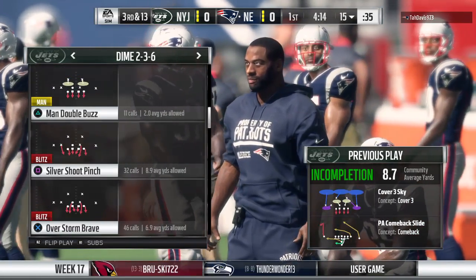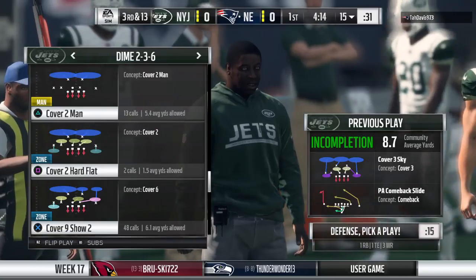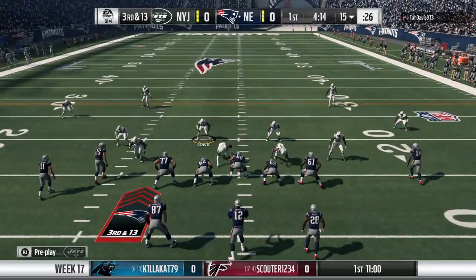What I loved about meeting with these coaches before the game is we didn't even have to ask any questions. They told us that they were going to be aggressive and push the ball downfield. They weren't successful on that play, but look for them to try it again later.